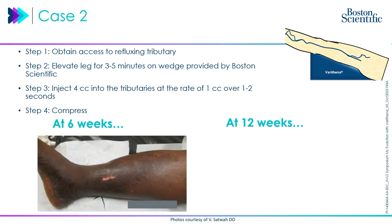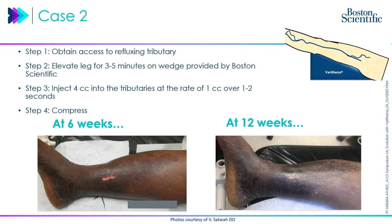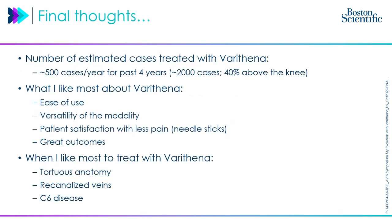And we went ahead at 6 weeks, take a look at this, and at 12 weeks, we were able to close that ulceration completely. Again, this is a patient that wanted to be left alone. He thought that he would be told that he needed an amputation, and he did not want to seek care. And so it gave us the ability to help this patient. But again, Varithena was what allowed me to really be able to close that ulceration once we treat the outflow obstruction.